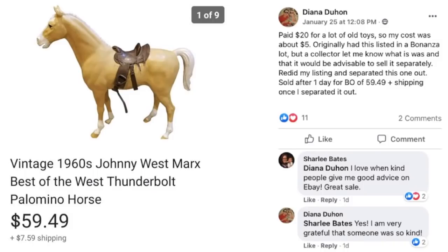Moving on to Diana Juhan, who paid $20 for a lot of old toys. So her cost was about $5. Originally had this listed in a Bonanza lot, but a collector let me know what it was and that it would be advisable to sell it separately. I redid my listing and separated this one out. Sold after 1 day for best offer of $59.49 plus shipping once I separated it out. This is a vintage 1960s Johnny West Mark's Best of the West Thunderbolt Palomino horse.